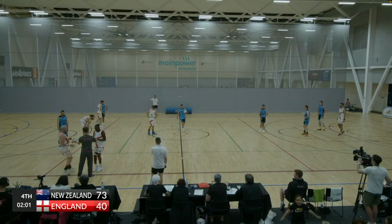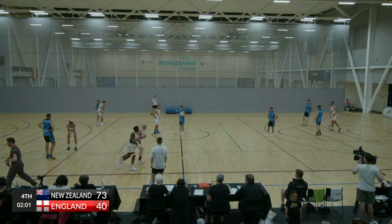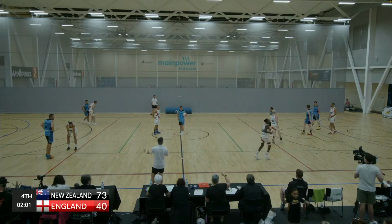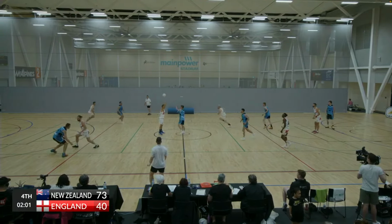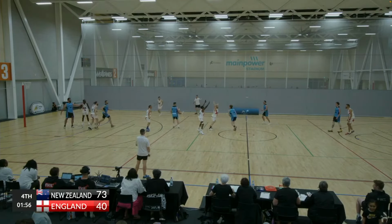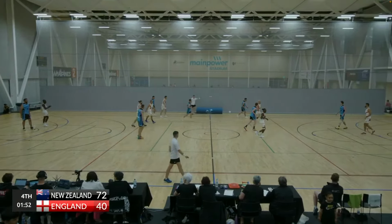A few changes for Thorns coming up. So it looks like Williams is going back into goal attack, and Gray comes back onto court at wing attack for the England Thorns team. Luke Owen looks as if he's just sustained an injury there, just limping off the court, and of course the good old ice has been called for.